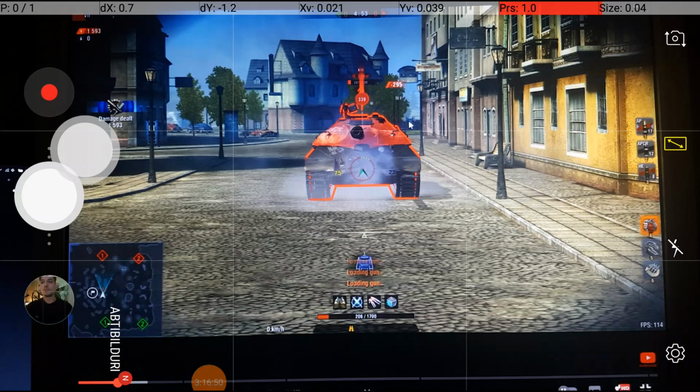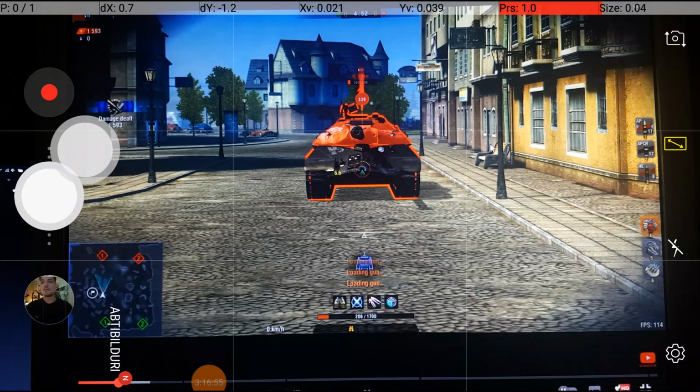$295. This is exactly as I remember. 339 for IS3. And now he cleans the IS3.